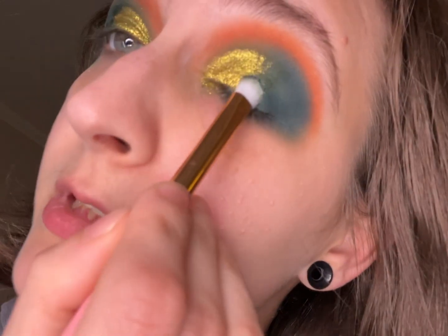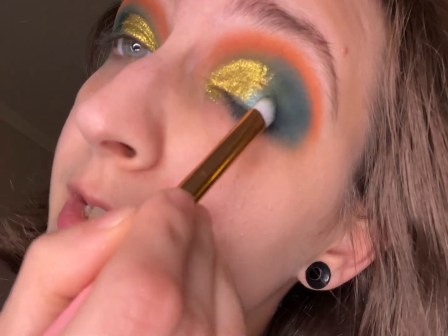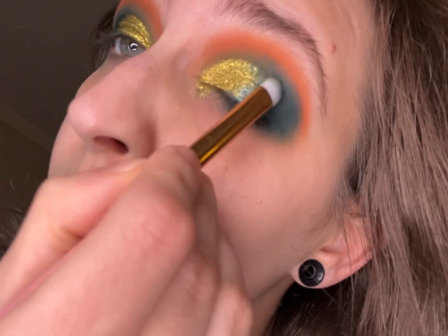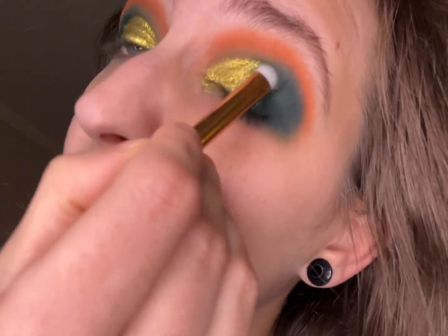Oh yeah. That's picking up way better than gold. You're not gonna have that trouble with the other four shades. There's no way. Oh man, this is gorgeous. Look at that. It's gonna blend in with that blue too. I'm just patting it in.